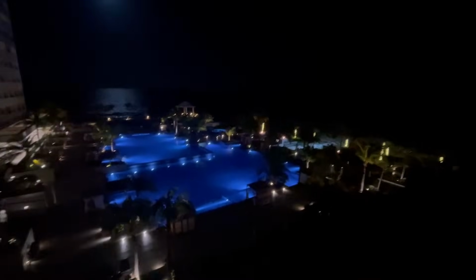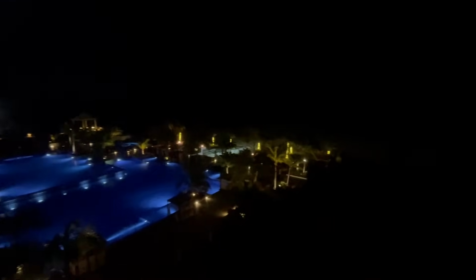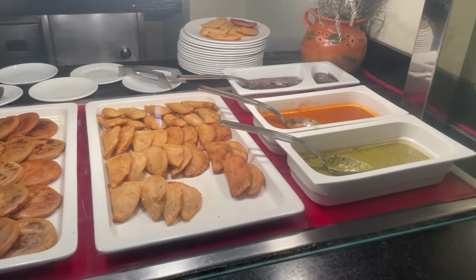But again, this being an all-inclusive resort, that's not such a big deal, but you can see the club pool there, and the ocean beyond. You get a great view from that tower. So really solid views there.